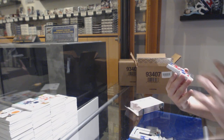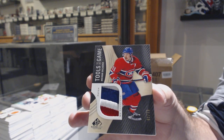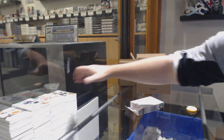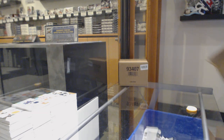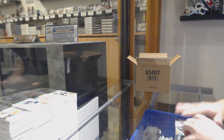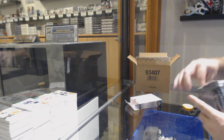Another Tools of the Game, number 75, Brendan Gallagher. We had a printing plate, but not a rookie printing plate. Brendan Gallagher. Skills Fabrics of Miro Heiskanen, and a Trent Frederic to $5.99. Do you have the rookie printing plates? Quick. Yep. All right. Well, hopefully I can get a rookie printing plate in this half. In this case, that's what I'm hoping for.